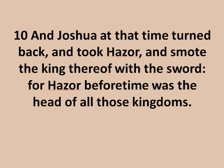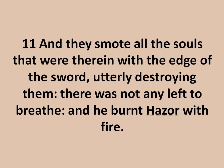And Joshua at that time turned back and took Hazor, and smote the king thereof with the sword. For Hazor before time was the head of all those kingdoms. It was sort of like we all look to this city for protection, and Hazor's the big strong one that we look to, and Hazor overlooked that area. And they smote all the souls that were therein with the edge of the sword, utterly destroying them. There was not any left to breathe, and he burned Hazor with fire.